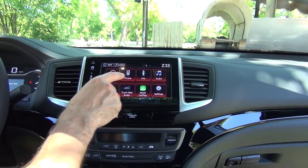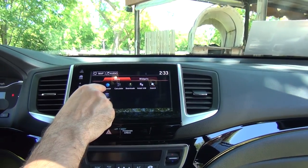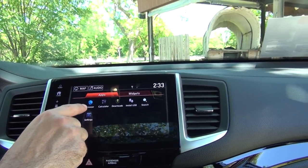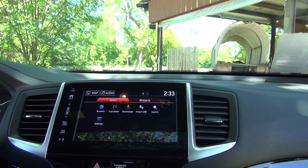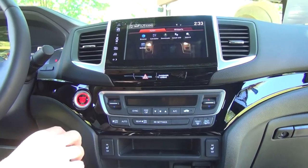And also, if you want to hook this system up to your Wi-Fi, you can actually do a browser. You, of course, have a calculator, and eventually there'll be downloads. With a browser and a strong internet connection, which I don't have, you can go ahead and browse Google. You guys can watch videos, YouTube videos, HondaPro Jason YouTube videos while you're parked in your Ridgeline. How cool would that be?